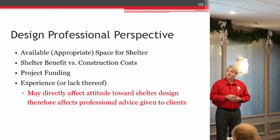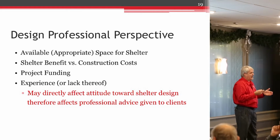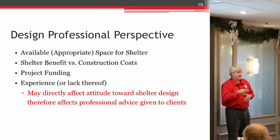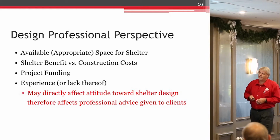From a design professional's perspective, we're looking at the buildings that we're designing, whether it's an addition or a new building: do I have space that's conducive to make into a shelter? Shelter benefit versus cost, that's what owners hire us for, right? Best bang for the buck. Project funding.